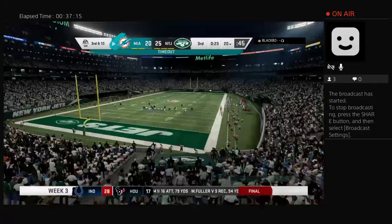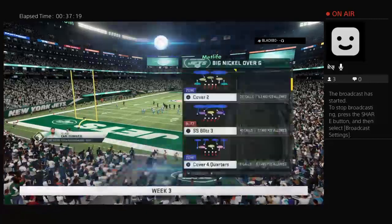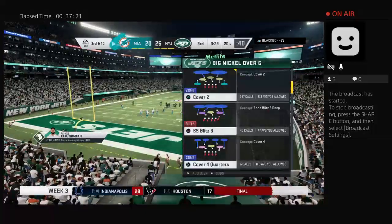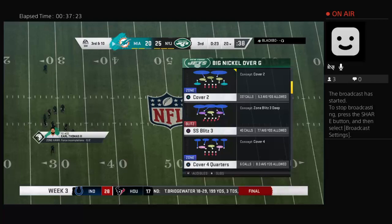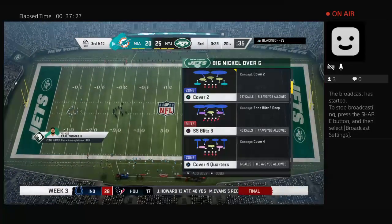Here's 3rd and 10. I would expect to see some pressure here. And now maybe they want some extra time to talk about this 3rd and long play as we'll get a timeout. It's just their first, so 2 remaining as they burn one here in this 3rd quarter.